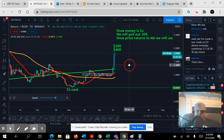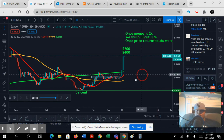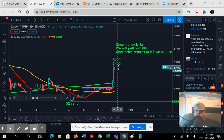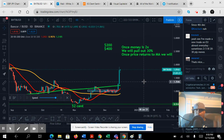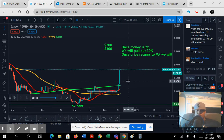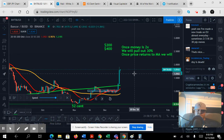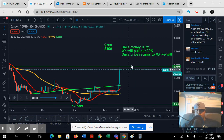Okay, now with that being said, with the 476, all right, look where we're at now. We need to double from here. Okay, so what we do is, if you're not going to pull out and you're not going to reinvest, you're going to wait for price to double again once it surpasses this resistance point. So let me repeat that. If you're not reinvesting back in, you're going to wait till this passes and doubles from here before you may take your 30% again.